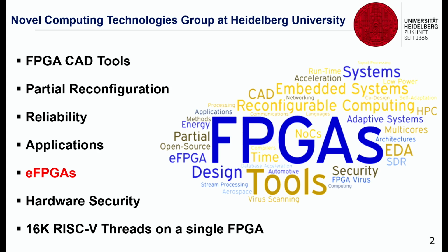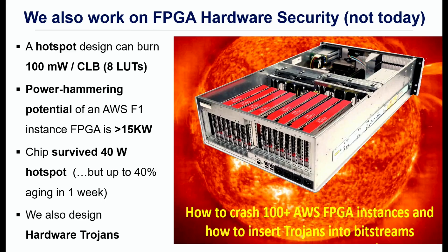We look at various kinds of applications, database acceleration, data analytics. One of our fun applications is sorting. We can do merge sorting on 2,000 streams in one run at 20 gigabytes per second. We can sort 35,000 numbers in 200 clock cycles, which is a pretty cool one. The red one is what I will talk mostly about today. I have two slides on hardware security and a little bit of RISC-V work that we do because it's fun, but only one slide.